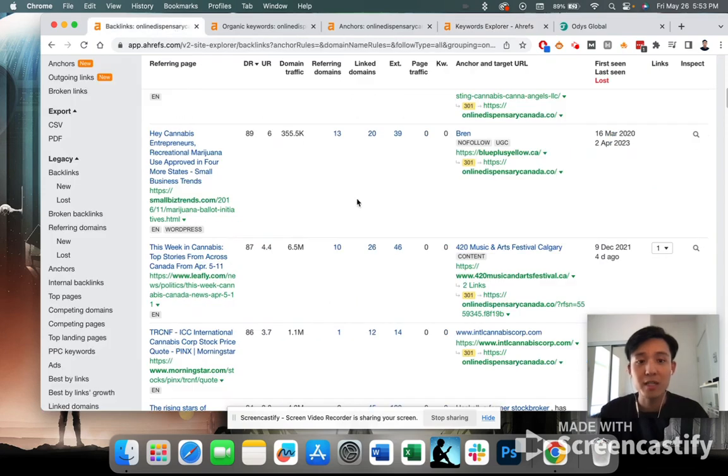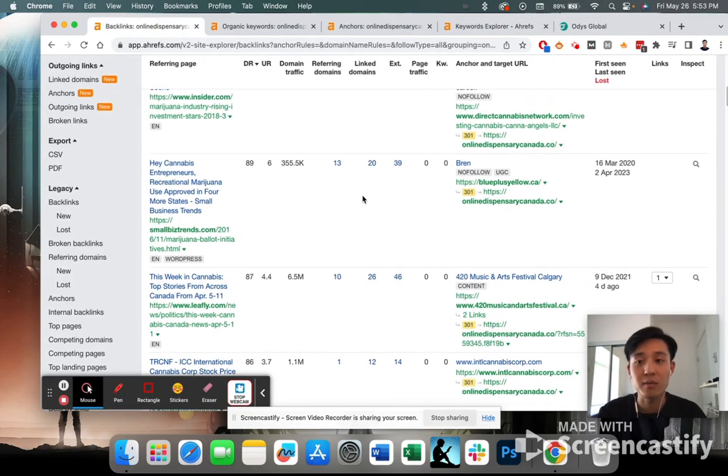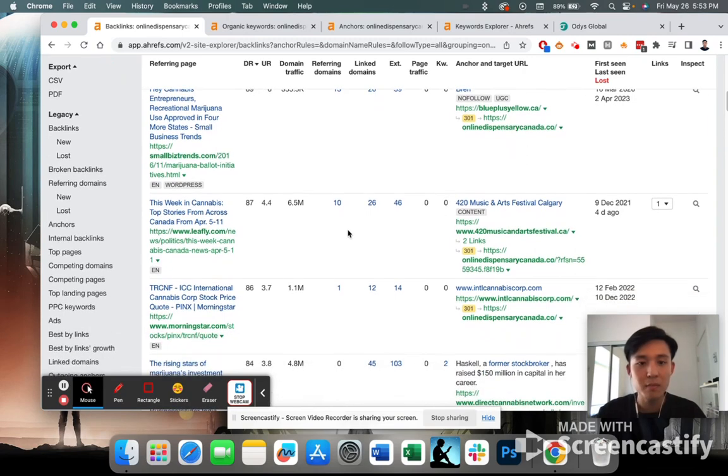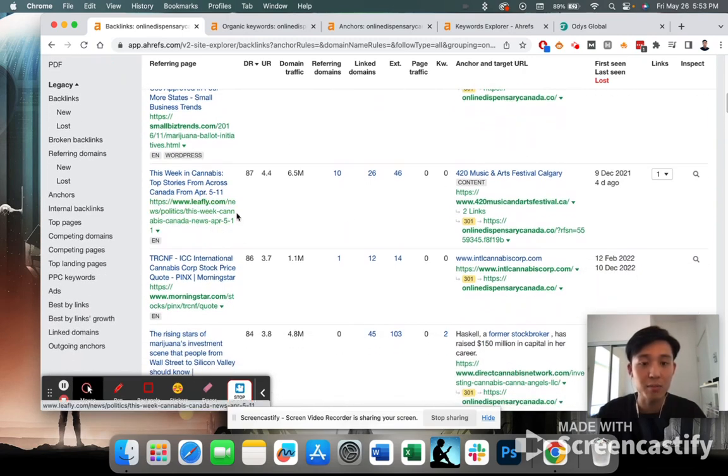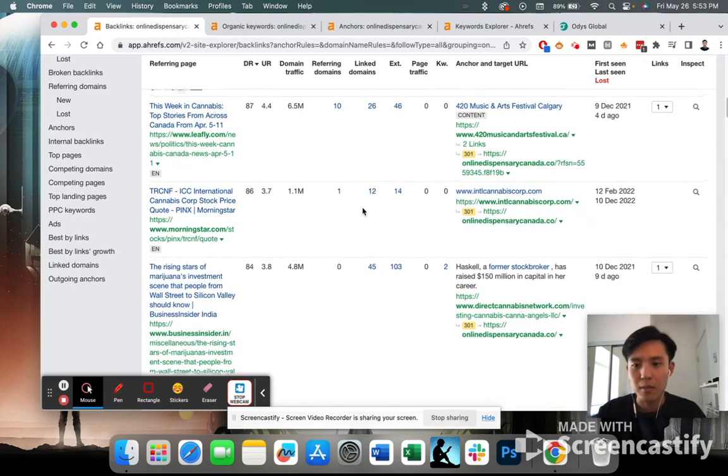So the reason why this method is really powerful is because you're doing it niche relevant. So every time you are trying to get a backlink from any website, you have to make sure that the website itself, or at least the page itself, is relevant to your industry. So in this case, since it's a cannabis, you want to have cannabis backlinks. And you can see here, leafly.com, it's a really high quality website with a domain rating of 87. Let me take a look here.